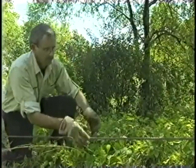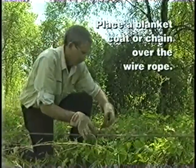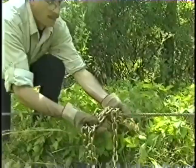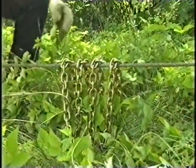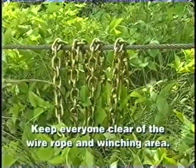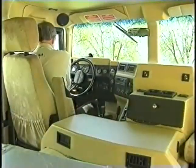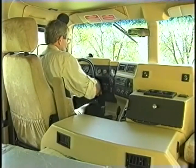Take in the slack of the wire rope until it is almost tight. At this time, you'll want to lay a blanket, coat, or chain over the wire rope to keep it from backlashing in case it breaks free from the anchor. It is extremely important to keep everyone clear of the wire rope and winching area. Use the full length of the remote cable, staying clear of the front.